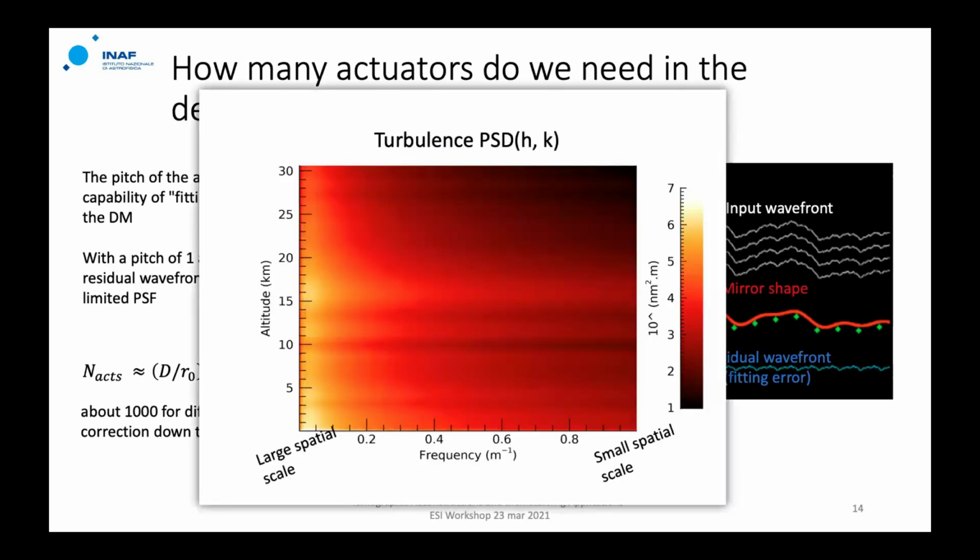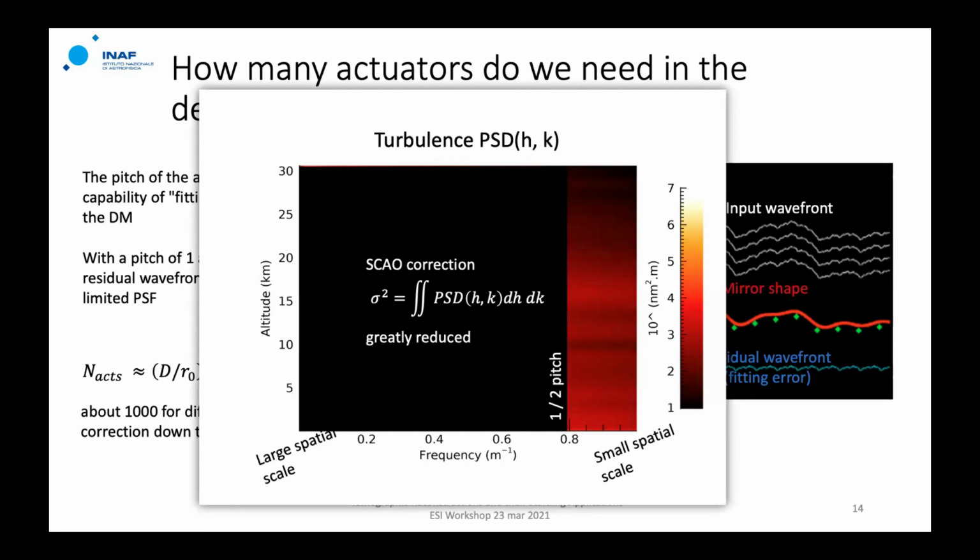Seen in this way, a SCAO system will be capable of correcting all the spatial frequency scales up to a given frequency, the one reachable by the DM, and completely correct the turbulence at every altitude. So the residual PSD will be the one shown here, completely zeroed up to a given spatial scale. The residual will only be the part that cannot be fitted by the DM, so it will be greatly reduced, and of course it will produce fantastic results on axis.